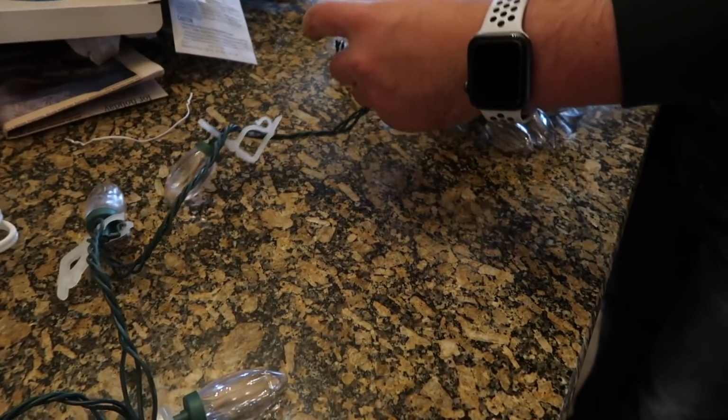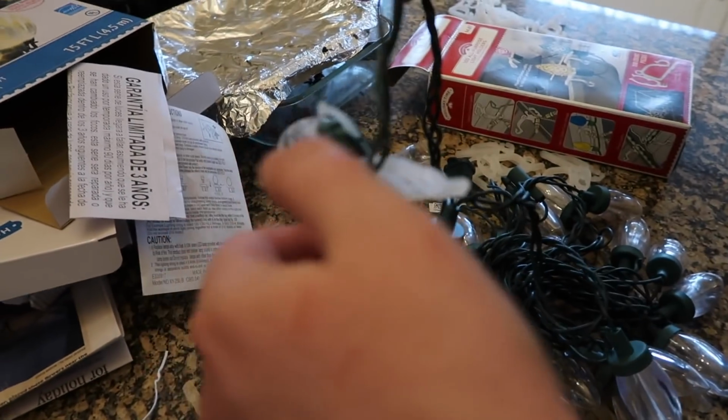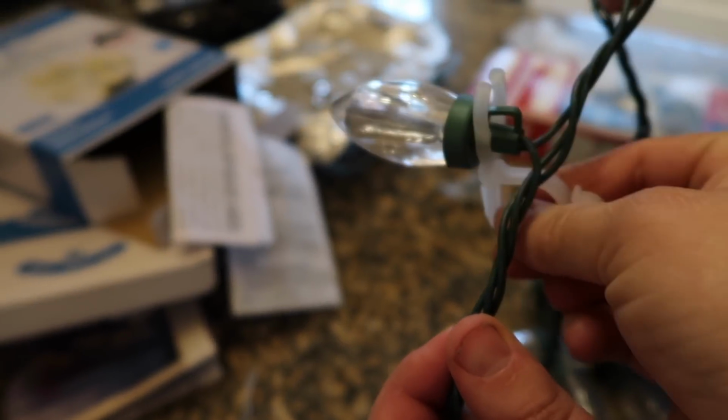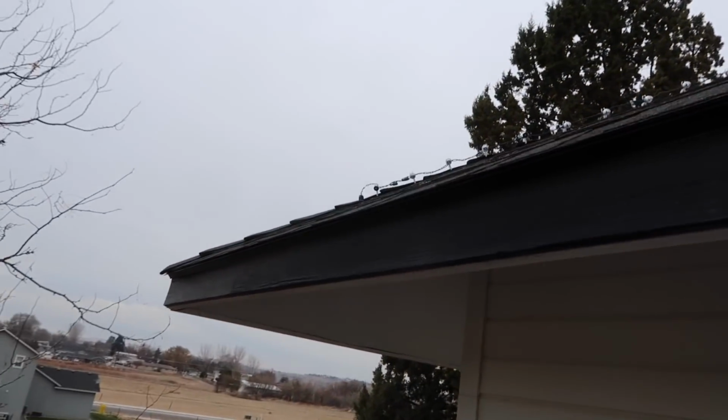They go on like that. So this part will slide onto the house right here, and then the lights will be facing straight out instead of up. Correct. So we're out on the roof here. We're just gonna finish this little piece of roof line. That was the last little bit Aaron had left to do.